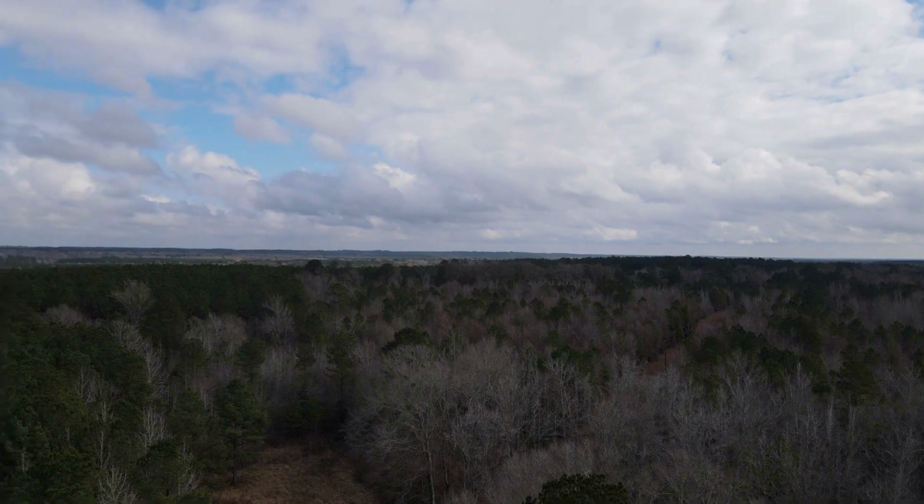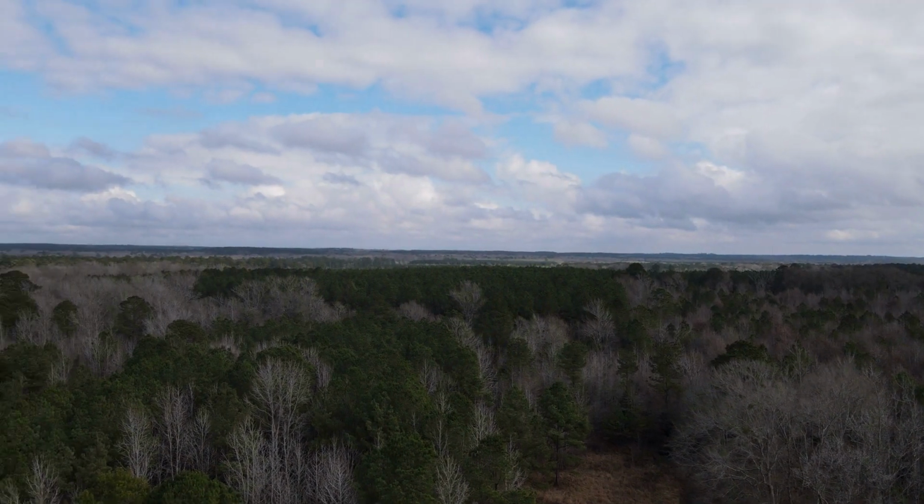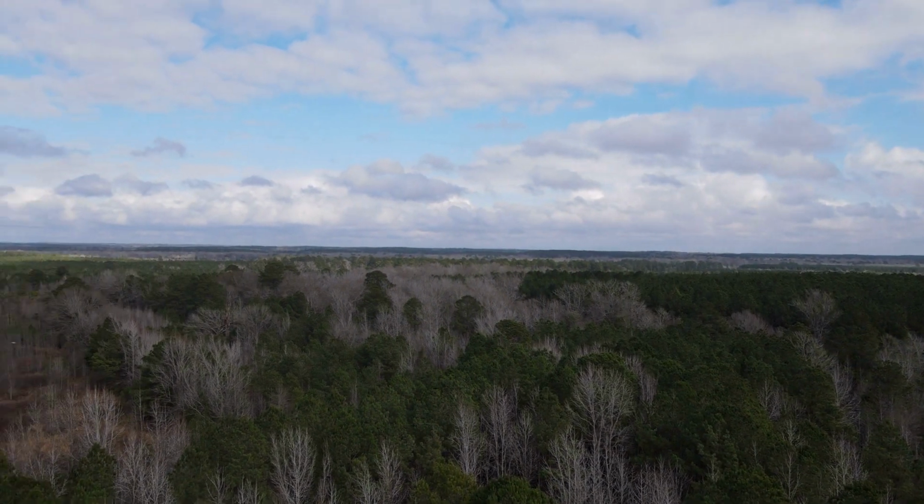And I'll show you some drone footage right here. You can see how far out everything is. We don't have anything around us as far as agriculture goes or anything like that. So we don't have anything to worry about with the bees getting any kind of insecticide or anything like that.